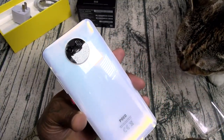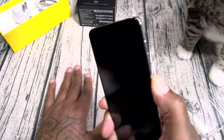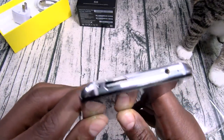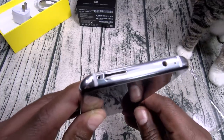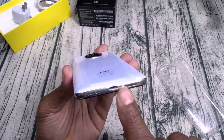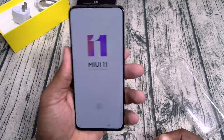All right, you got your quad camera setup on the rear. Power button, got a little hint of red in it. Let's hit that up real quick. All right, now it looks like a pre-installed screen protector. There's your pop-up selfie camera, headphone jack, and IR blaster. IR blaster on deck, let's go. On the bottom, USB Type-C, that's gonna be your SIM tray, speaker grill, and that's pretty much it.